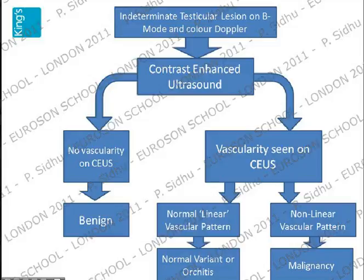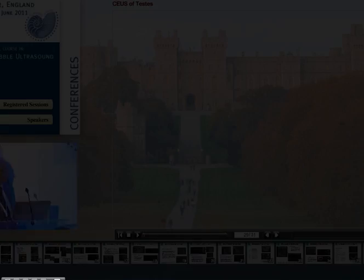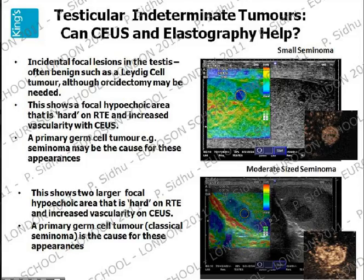So just a flow diagram to emphasize what I've said. No vascularity, benign. Vascularity seen, vascular pattern looking normal and linear, think of orchitis. Anything disordered, think of malignancy. But there's more to it now. We have elastography as well that's coming through. So if you've got a machine that can do contrast and elastography as well, have a look and see how hard that area is.